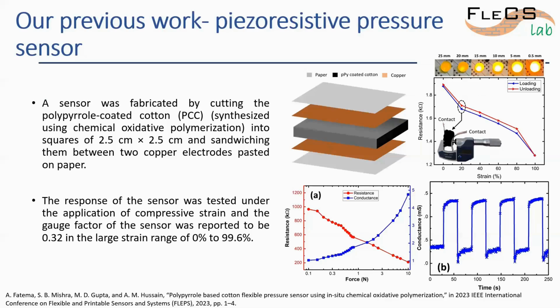In our previous work, which was in FLEPS 2023, we created a small area cotton fabric or cotton pad, and saw whether we can at least get conductivity out of it. So that has already been reported by us in our previous work.